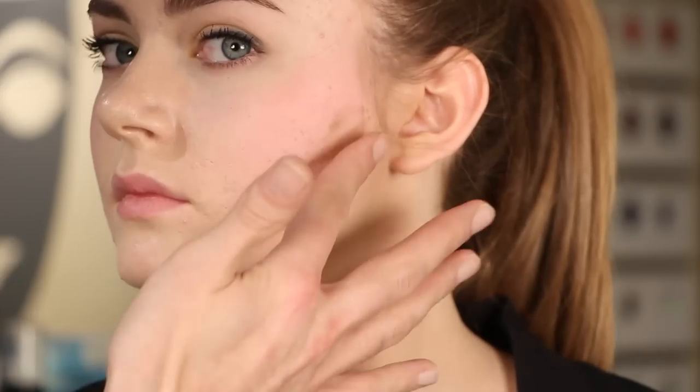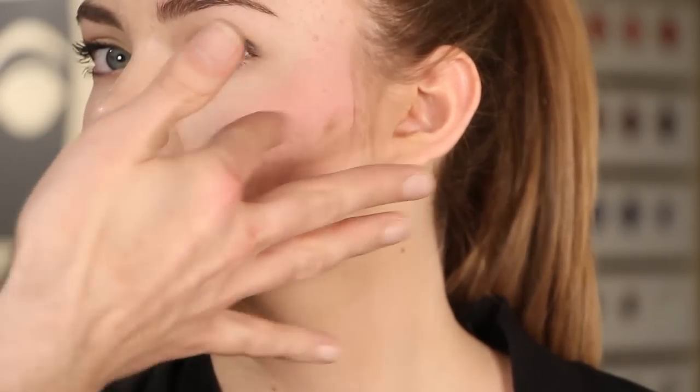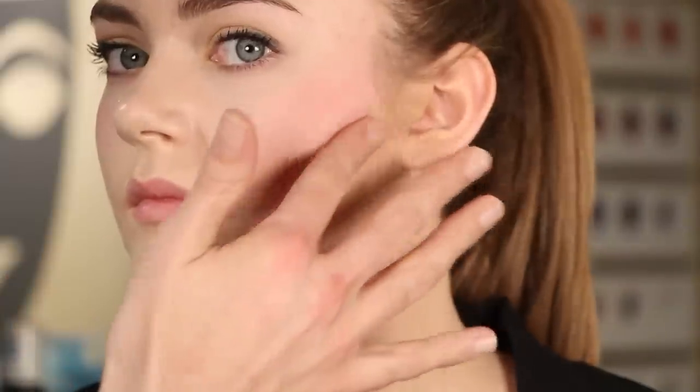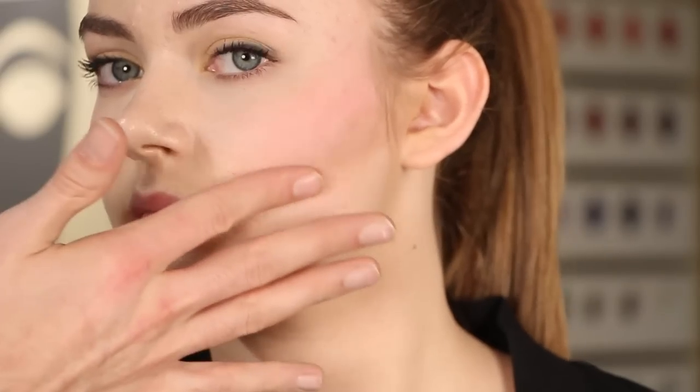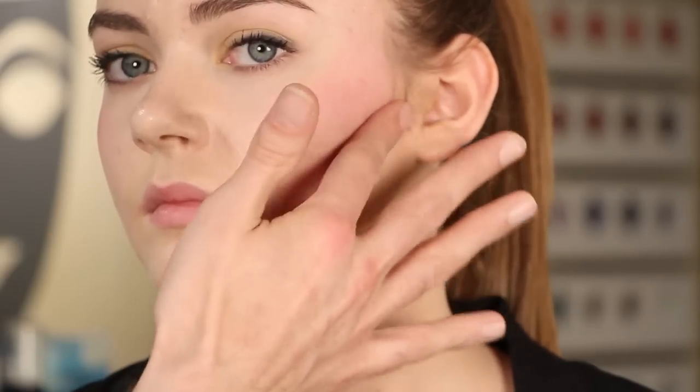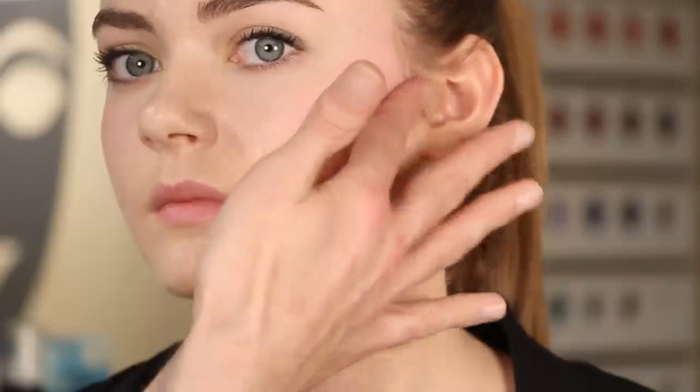So you see, like, this is a contour, and then here I go slightly more up, because this bone is round, yeah? But look, this is how I'll make a contour. Now I'll just blend it in, I tap it in actually, tap it, because if you blend it, you'll put also your foundation off. And this is it, it's already a contour, do you see?